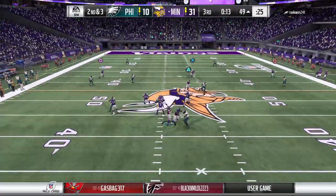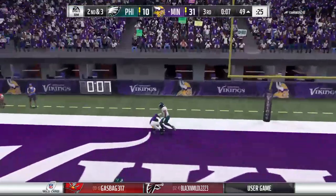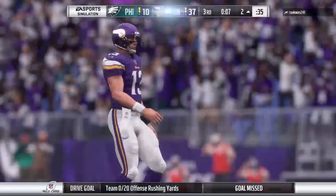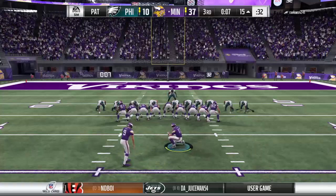Back to throw. Dillon. Eluding the pressure right. Now he'll go deep down. It's caught in the end zone. Touchdown, Minnesota. A big play there. 2 catches, 2 touchdowns here so far. And the Vikings find a way to stretch their lead.